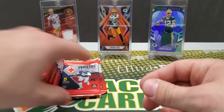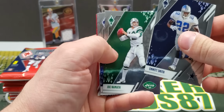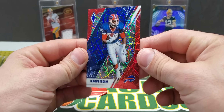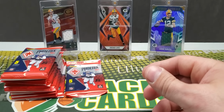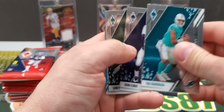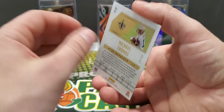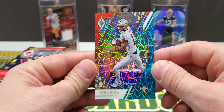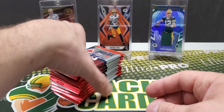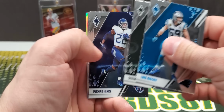Flamethrowers, Tom Brady. Joe Namath, Stafford, Tommy Tremble, and Thurman Thomas. Out of 285, that's a pretty nice color match right there. Right, what is this? A teal laser? Racey McMath. Michael Thomas. Oh, it's a fire and ice laser, out of 50, Michael Thomas. It's nice looking. I can't tell if I got a thick one, so we're just gonna open the packs and find out. Might be just an auto, which look great, I might add, because they're the laser autos.